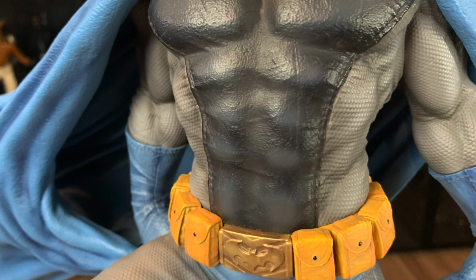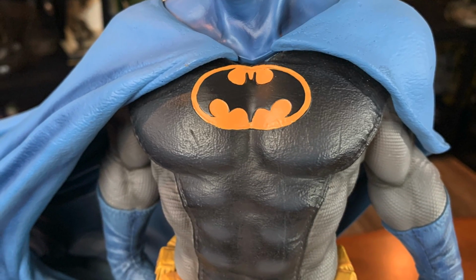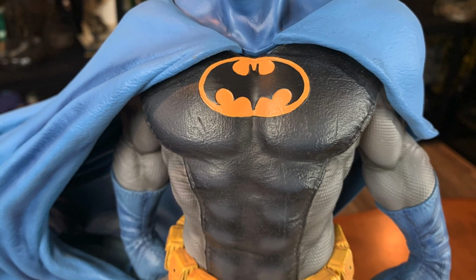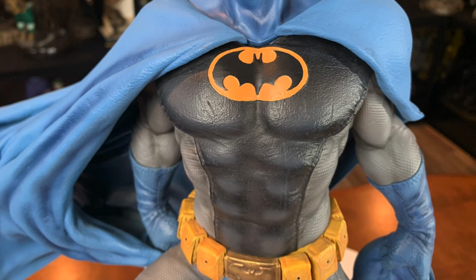And that's even a different yellow than you see anywhere else on the statue. Really well done anatomy. When I was putting this on, his back is equally done as well, and you can't see it because of the cape. So huge props to them.